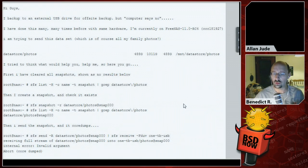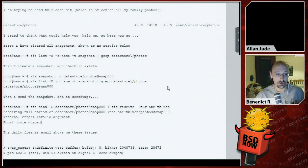Is that the total storage? I don't have the column descriptions right now. But anyway, it's 488 gigs. Used space, free space, and referred space. Mm-hmm. Okay. So he tries to think what would help us. So here you go. First, he has cleared all snapshots, shown as no results below. So if you do ZFS list on his machine, then you pretty much get no results.